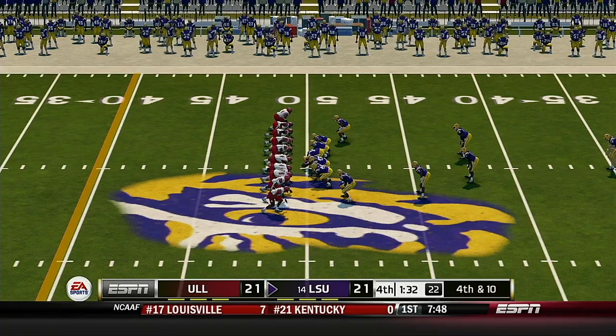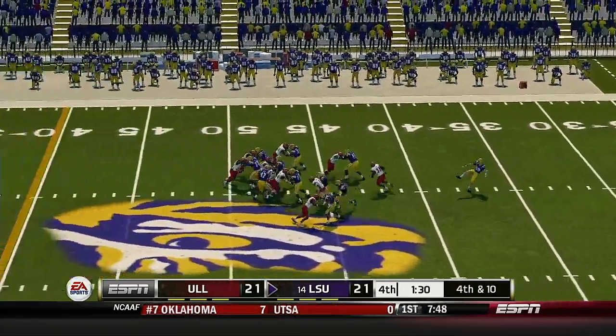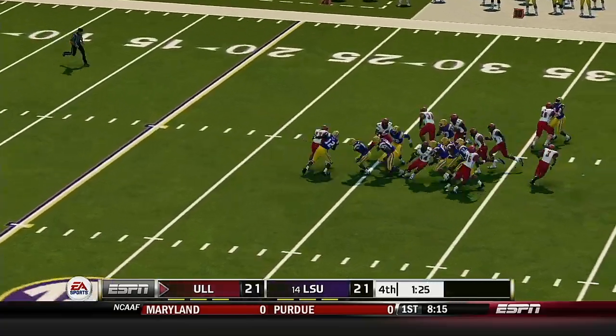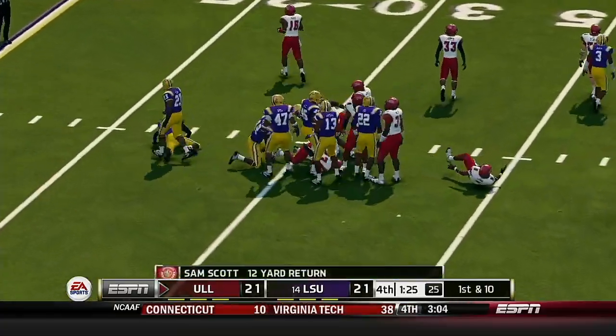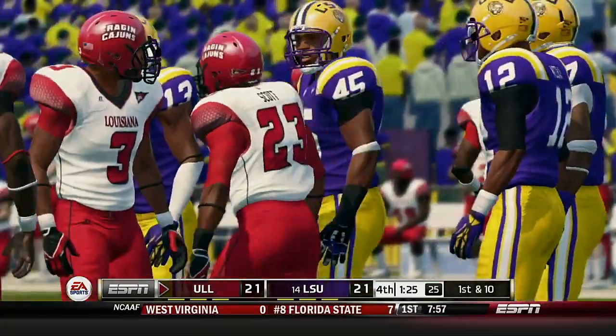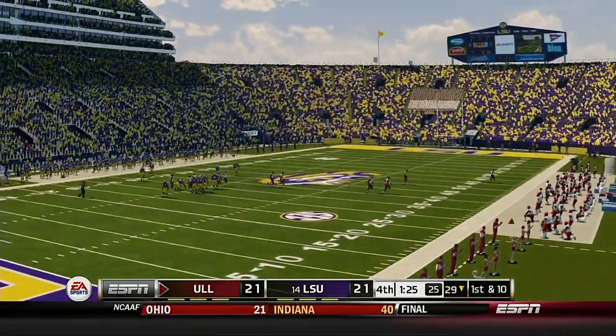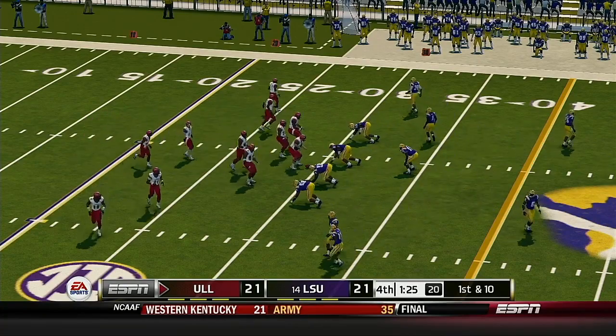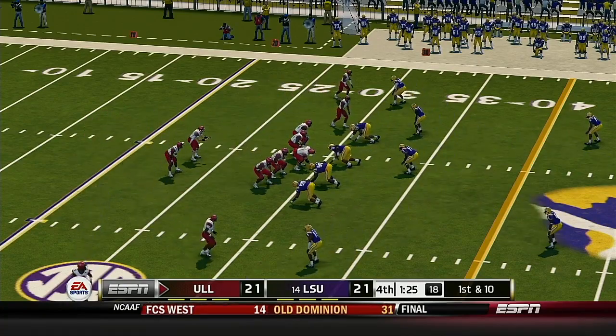The punt upcoming, and they're going to come after this one. Scott fields it at the 17, and he just got drilled. Late in the fourth quarter, tie football game, an important game for both these teams, and this is where you find out who your leaders are.